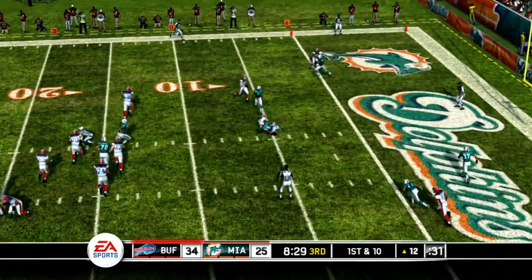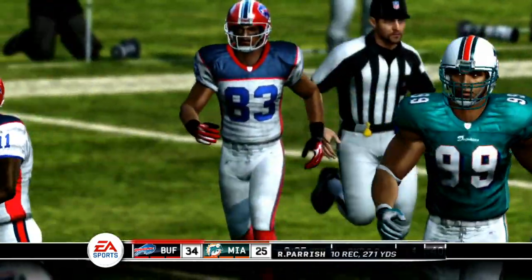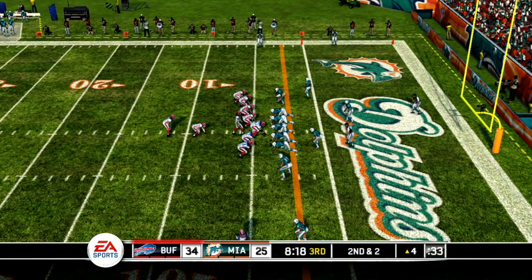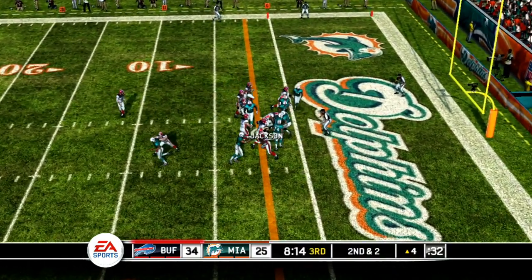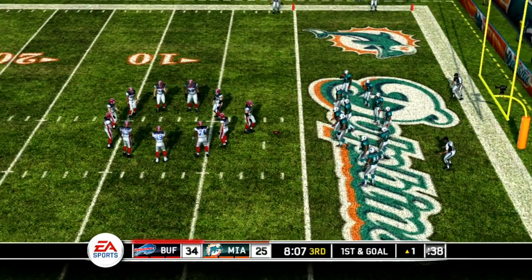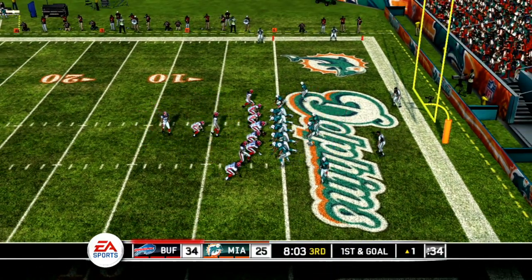Gets the pass away. Brings it in. Roscoe Parrish has snared 10 passes. Edwards gives it up the middle. Well, one thing you know as a running back, as long as they keep moving the sticks, they're going to keep giving you the ball. Picked up the first down, did his job.